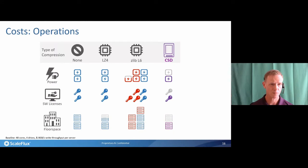And then in terms of physical footprint, the same thing can happen here where, okay, I've got my baseline footprint, and when I do compression with LZ4, maybe I can save a couple of servers by reducing the number of drives, but I'm not getting that same level of compression. If I go to zlib level 6, well, I'm saving on how many drives I need, but I'm adding on to the CPUs, which is probably going to increase the number of physical servers I need to have and put into my infrastructure. When you use computational storage, you could potentially reduce the number of servers that you physically have to install to achieve that performance.